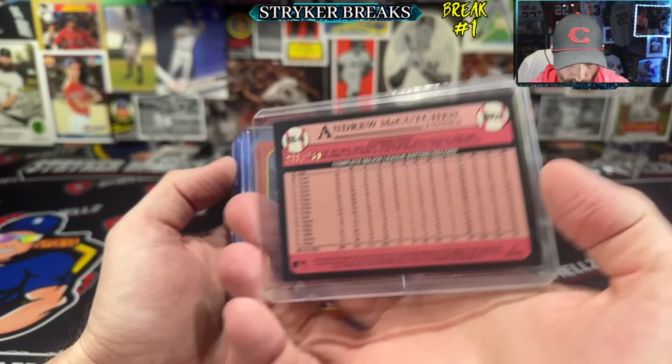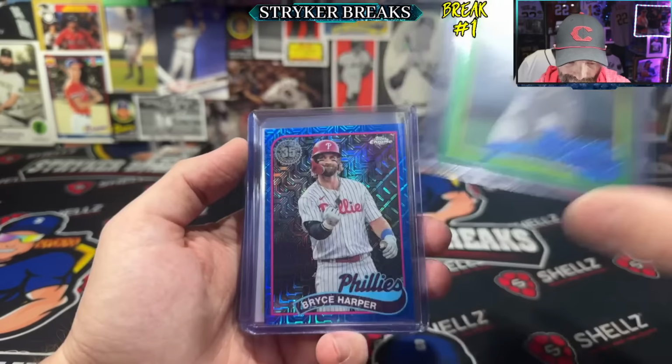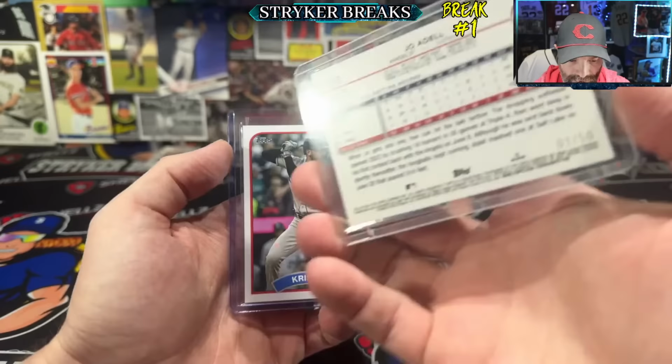Kutch to 299. Orange Ohtani to 25. Nice Judge there too. To 199. Red ice. Bo Jackson to 99. Lots of silver pack fire. Bryce Harper to 150. Jeremy Pena, game used. Joe Adell, Father's Day. 1 of 50. Chris Bryant, game used bat.